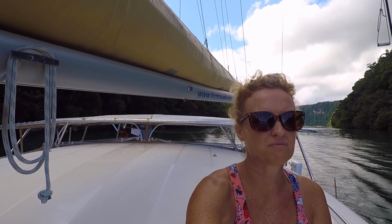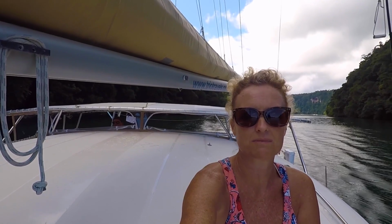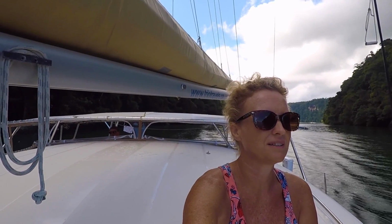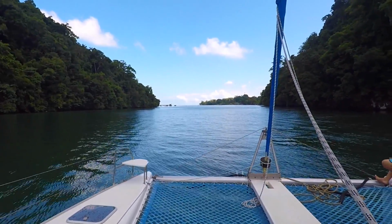One more spot to check out. I think it'd be fine. Yeah, I'm sure it'd be fine too. If you had calm conditions and there were no waves, it would probably be no problem at all. I mean, look at this. It's like dead flat right now.